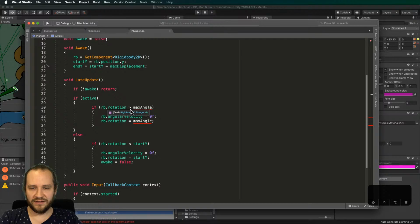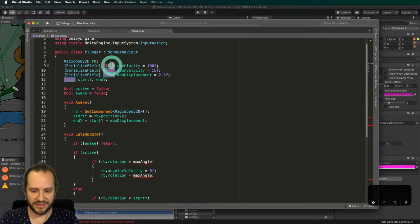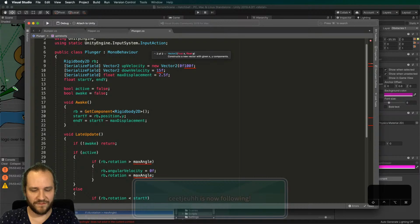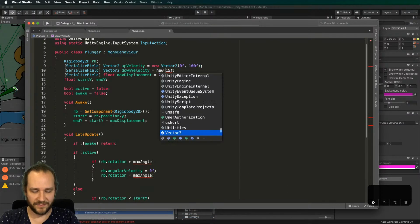All right, so instead of rotating here, let's start with the input thing. If I press it down, it's going to be awake and active, and then its normal velocity will be the down velocity with a minus, and then once I'm gonna stop it, it's gonna be the up velocity. Now velocity is a vector, so I need to change that to a vector 2, and there's going to be a vector width. Thank you for following. That's nice. Awesome.